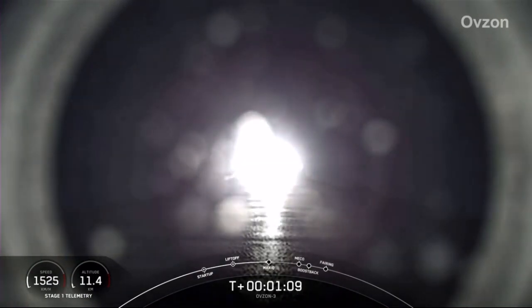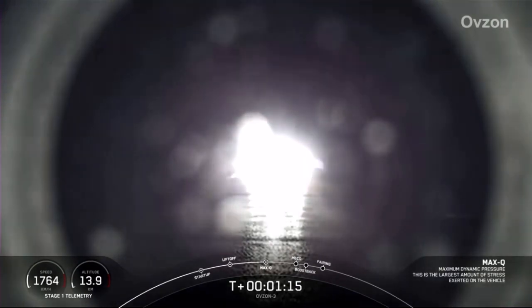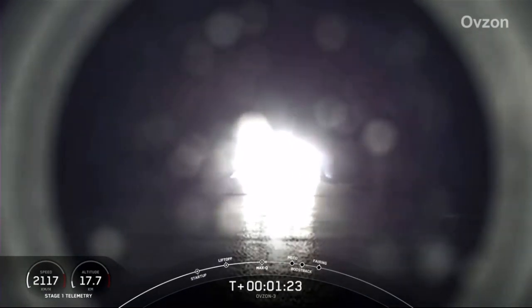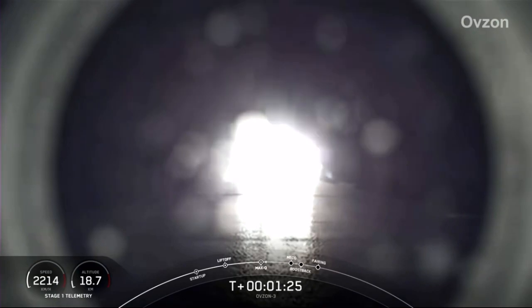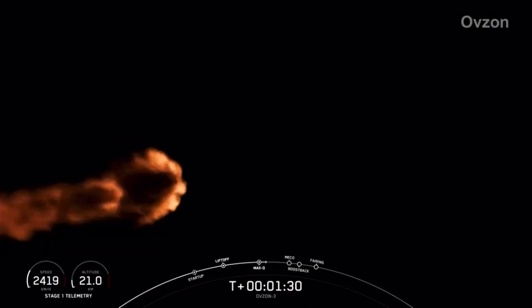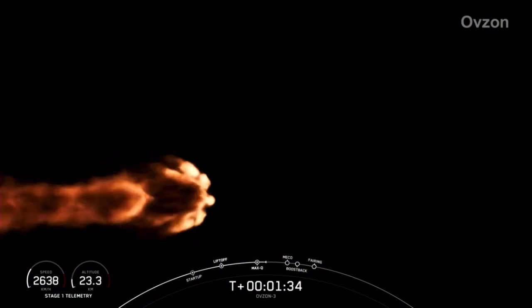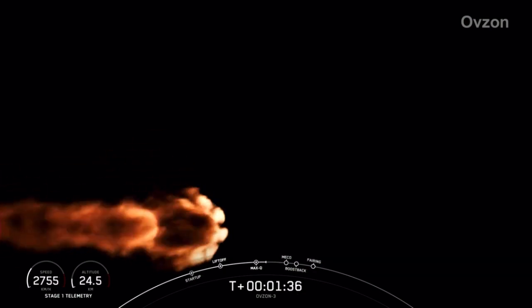Max Q. And there's that call out for max Q, and this is when the vehicle experiences the greatest amount of aerodynamic stress as it ascends through the Earth's atmosphere. The rocket typically needs to go about 17,500 miles per hour horizontally in order to avoid being pulled back down to Earth and get into orbit. As the vehicle continues to ascend, make sure to watch that telemetry at the bottom left-hand corner of your screen.